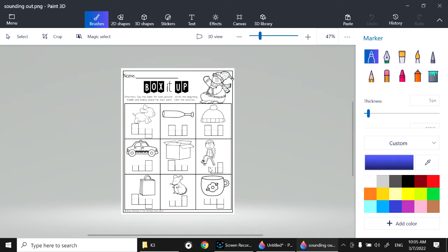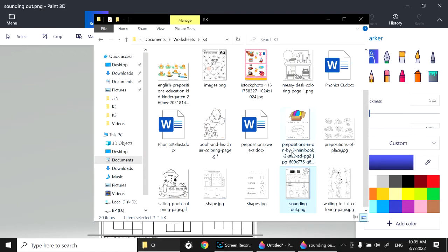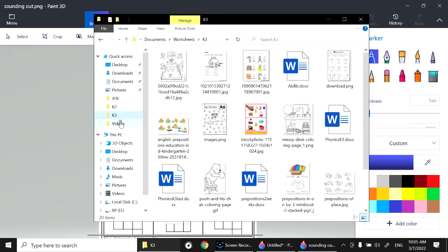Good. This is our worksheet for today. We are going to sound words out. We're going to read. Okay, let's start with our song. Here is our song.